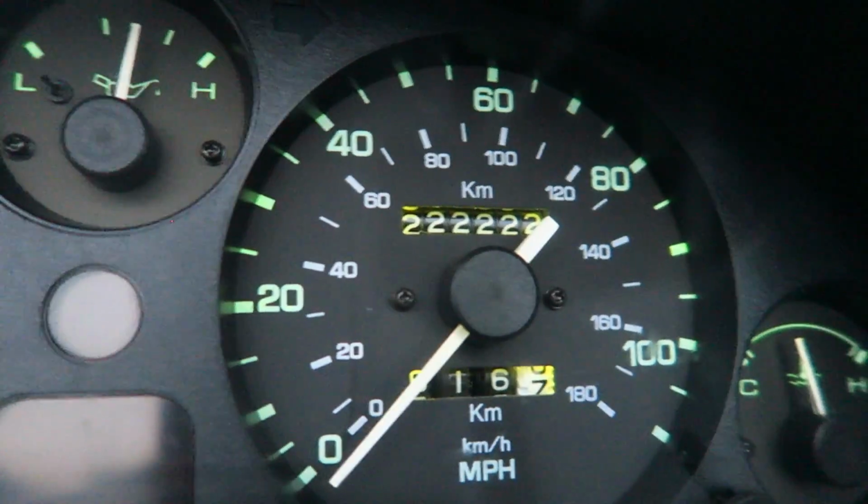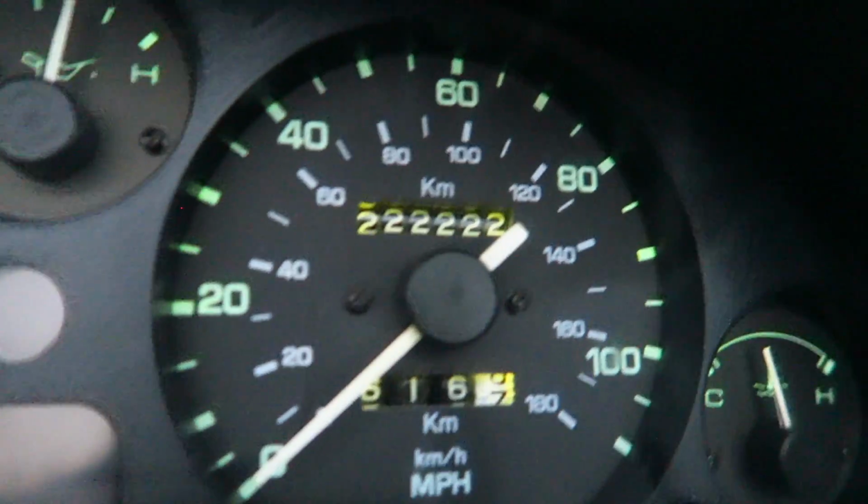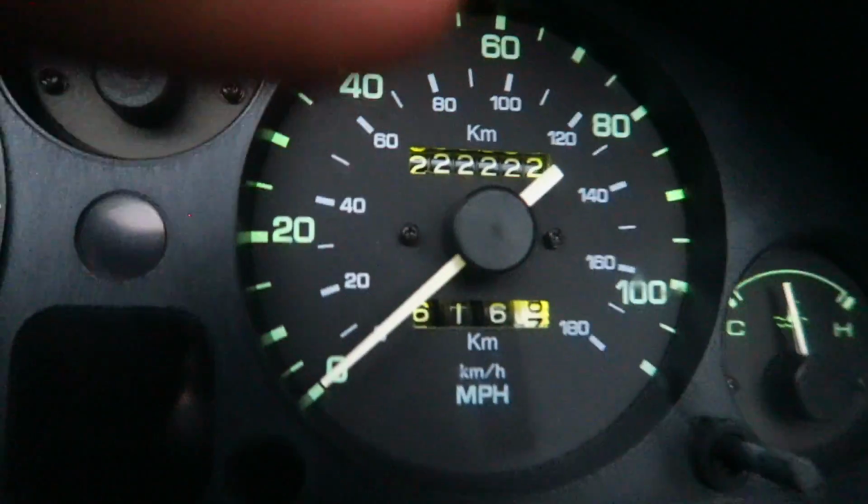Oh, cool, okay. Look at the mileage, we're on 222,222 miles. Hey! 222. Too many miles, that's what he's telling us. Too many miles. Although that is kilometres, so it's not too bad.